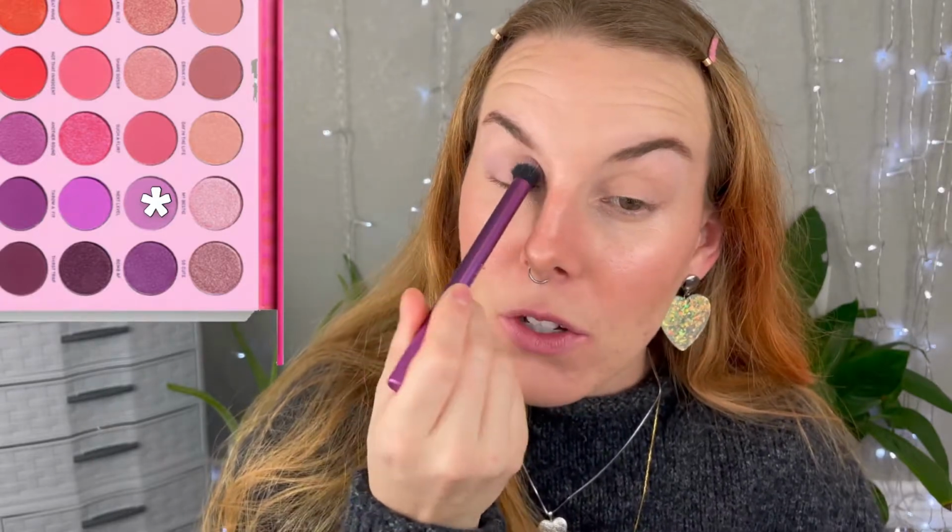And I did prime my eyes. I remember the last time I used one of these Profusion palettes, one of these massive ones, it was not pigmented at all, so I did prime today. And I'm going to slowly start building up the color for this.